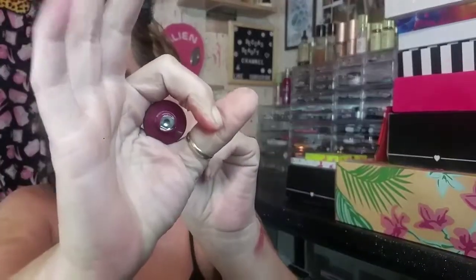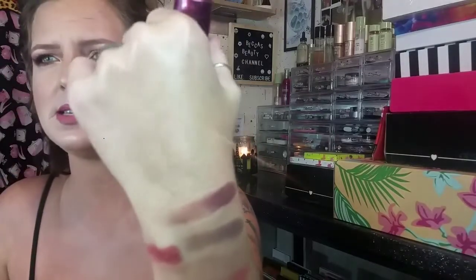So, let's check this little thing out. So you unscrew it. It does have a safety seal. And then the lotion is in there. So it's just a liquid highlighter basically. Oh no. It is very pretty. It shears almost completely out, yet you can still see the sparkle. So that's nice. I will definitely be using that. It's not big and thick like most liquid highlighters. It does, like I said, shear out.